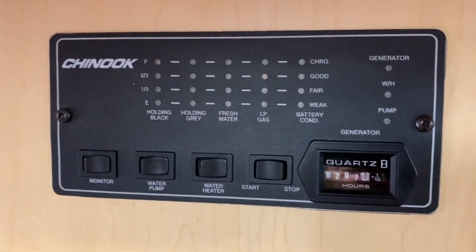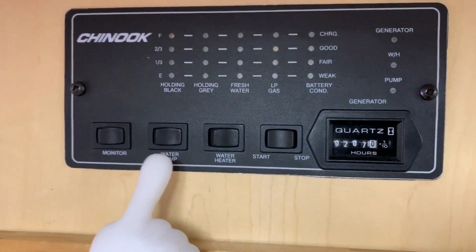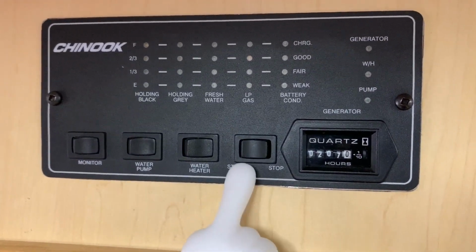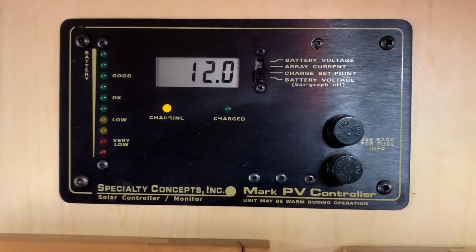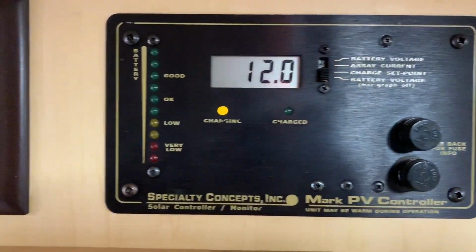This is kind of our control center here. Monitor switch. This one here is gonna turn on our water pump, our water heater. Remote start for our generator, our Onan 4K generator, showing 207 hours. The controller for our solar panels. Most all of the Chinook products are factory with solar.